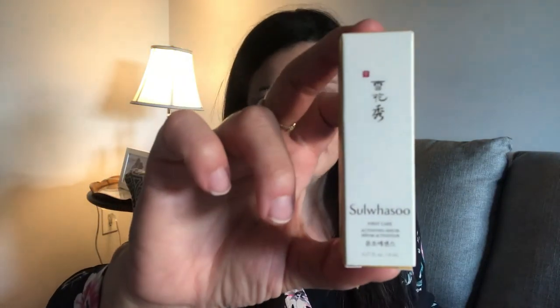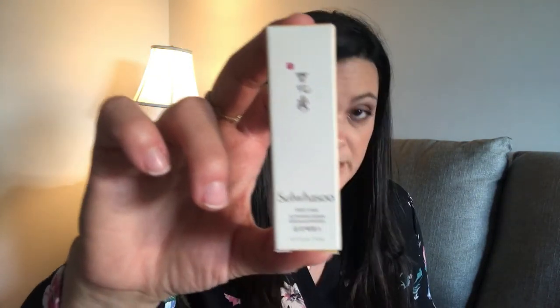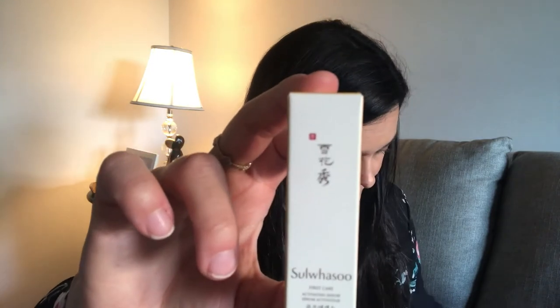Let's see. So that's definitely the sample size. A full size product would be 1.7 fluid ounces, and it would cost $42 for that. So the next thing that's in here is by Sowasu. I have no idea how to pronounce that. I've never even heard of that brand.